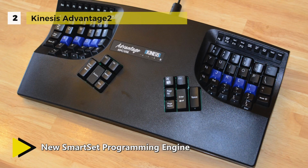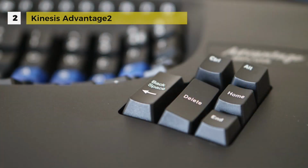This one features low-force tactile Cherry MX Brown key switches for the most ergonomic typing experience.